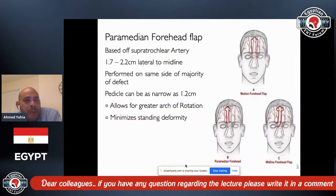This is a paramedian forehead flap. So it is based on the supratrochlear artery. Normally it is 1.7 to 2.2 centimeters from the midline. Normally you can get an ultrasound and know where your artery is, and then you can design your flap. The pedicle can be narrowed to 1.2 centimeters. This flap can cover the whole nose.